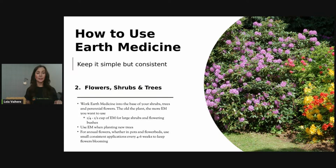Flowers, trees, shrubs. If you have any flowering bushes, any kind of perennials, flowers that you're using to attract pollinators into your garden, you can use Earth Medicine. It works amazing. Depending on the age of your perennials, that will determine how much Earth Medicine you want to use. Say you have a hydrangea bush that is 10 years old and the soil has never been amended, you're going to want to use a little bit more. You want to use about 1/4 to 1/2 cup of Earth Medicine at the base of that plant, and just do that once. And then afterwards, all you would need to do is a little sprinkle.